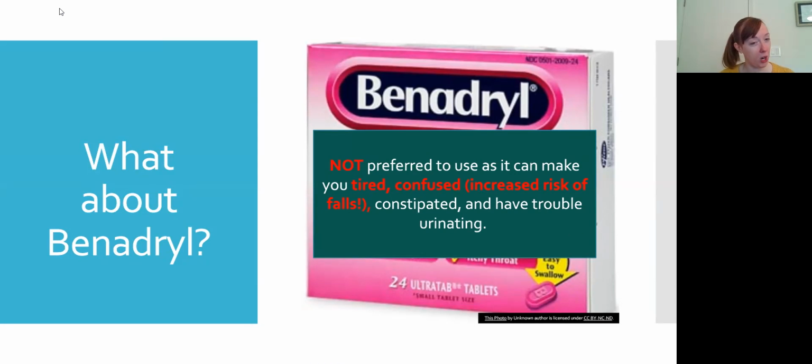It doesn't really work for as long as, say, the Claritin or the Allegra would. And then it really can cause some confusion, which could cause some increased risk of falls. So kind of getting a little bit disoriented when you take them. And then it really dries you up. So if anything, you think about that really dries you up, so the dry eyes, the constipation, having trouble urinating, dry mouth, everything that would just dry you up, take all that moisture out. So this one is not the best for just your run-of-the-mill seasonal allergies. You definitely want to take one of the other ones on the previous screen.